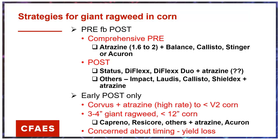The other strategy is to go early post. You could go really early post with a Corvus plus atrazine at a high rate on corn that's less than V2. Or you can wait till the giant ragweed gets 3 to 4 inches tall, or maybe 4 to 6 on less than 12-inch corn, and come out with Caprino, Resicor. There's some other combinations like the Lotus or Impact plus atrazine or Acuron.